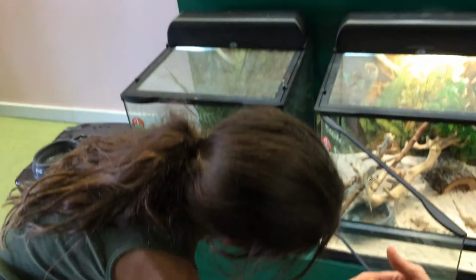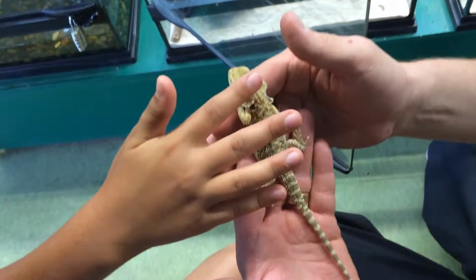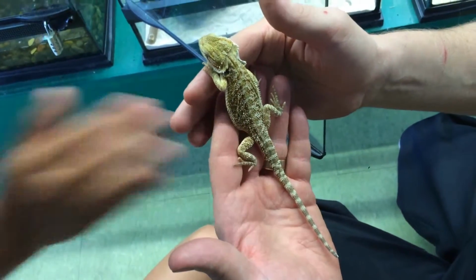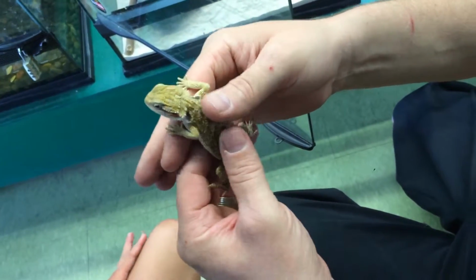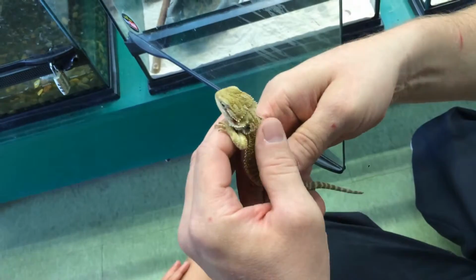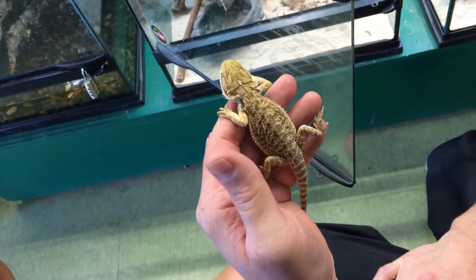And this is my daughter, Gabby, and that's Ava. And this is my buddy Arlen. How you doing, folks? Yeah, and Arlen, tell us what this is right here. This is a young bearded dragon. And where does a bearded dragon come from? These are captive bred, but they're originally from Australia.